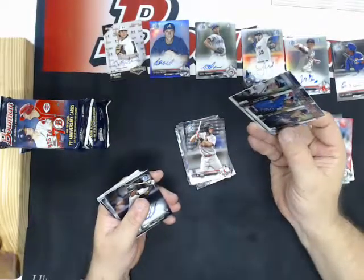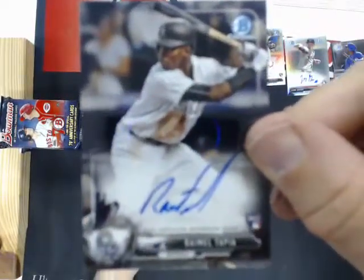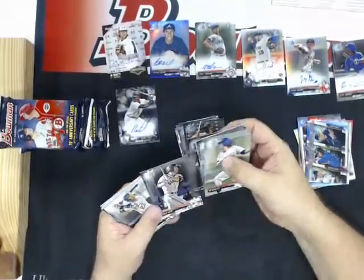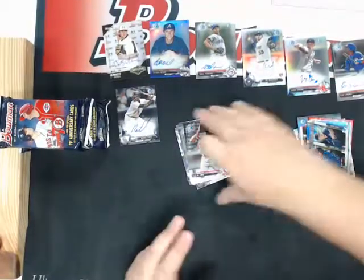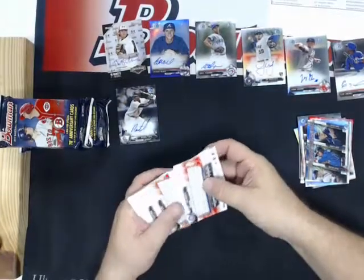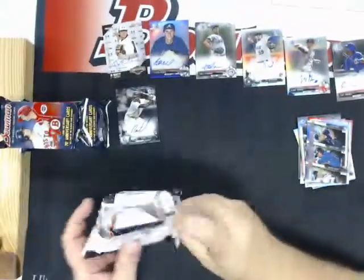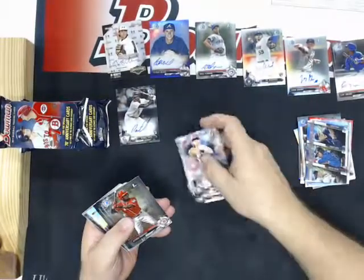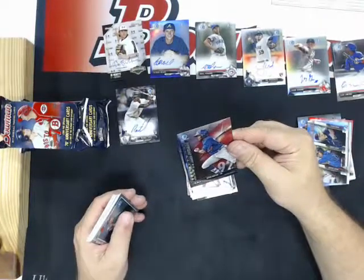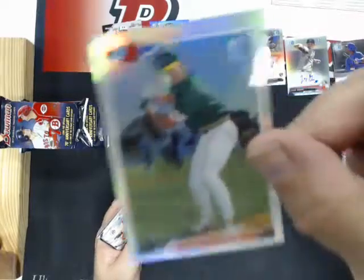Talent pipeline, Kolby Allard, Ozzie Albies, Chris Ellis for the Braves. And we got an autograph for the Rockies, Raimel Tapia for the Rockies. Bowman Scouts, Kevin Maitan for the Braves. '92 design, Bowman. Mark McGwire for the A's.